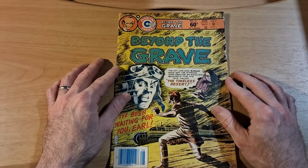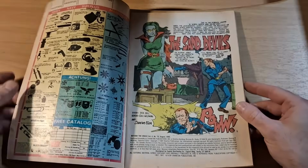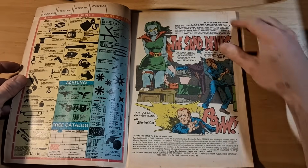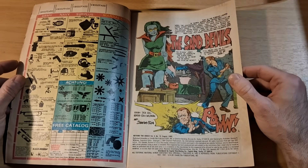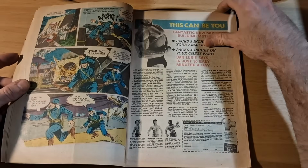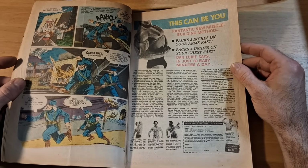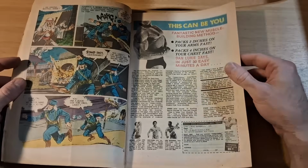Beyond the Grave, issue number 16. 60 cent. That's cool. I have a couple of these, and I don't think they made a lot of them. August 1984. The same bodybuilder again. Who is that? Looks like Boyer Co. It probably says in my face. I'm not even looking at it.